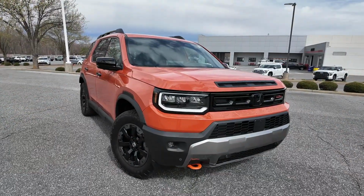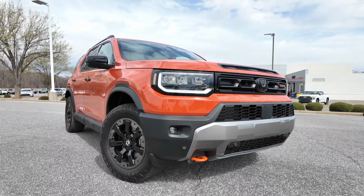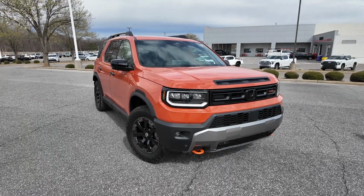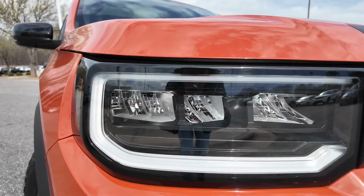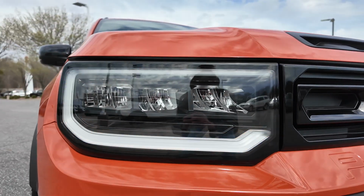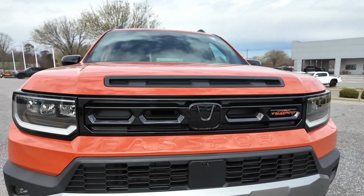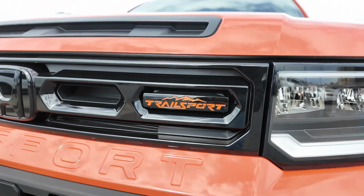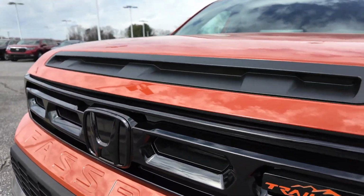Moving on to the styling with the all-new 2026 Honda Passport. This has a really rugged design. Kind of reminds me of the old Honda Element, but in a much more modern appearance with a way better style overall. You can see a really cool set of LED headlights. You got the amber running light too, triple beam for those LEDs, and then a gloss black upper grille. You're going to see the Trailsport badge, and I like how the orange in the Trailsport colors match this particular spec super well. You have a nice trim piece in the hood.